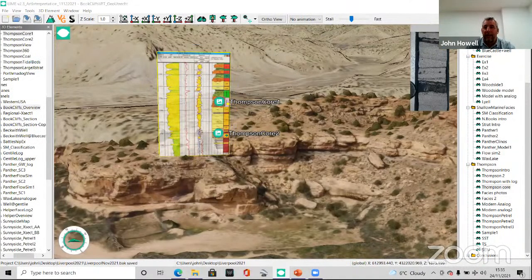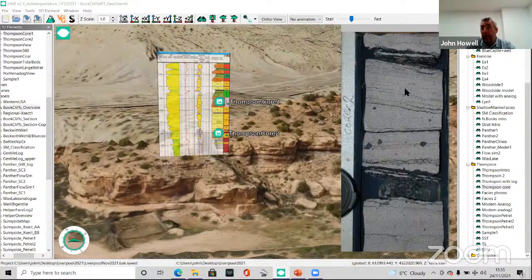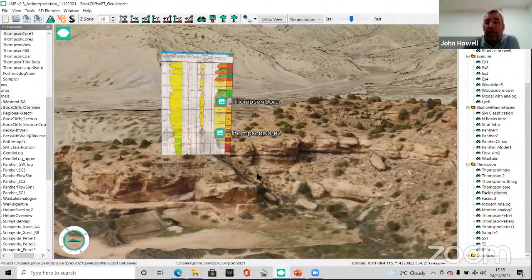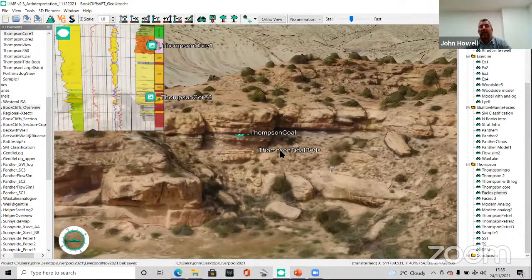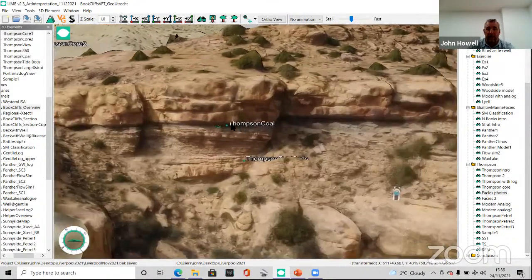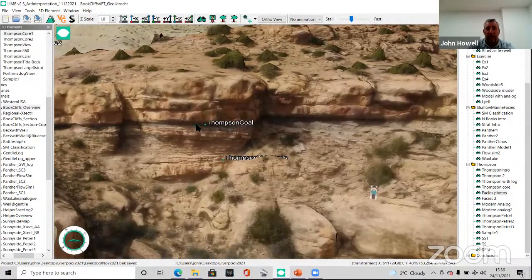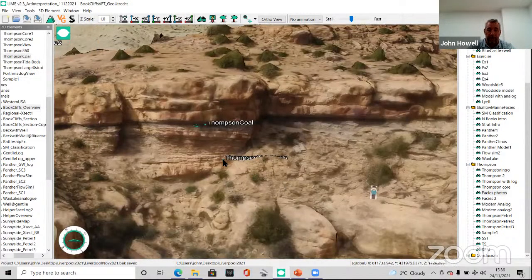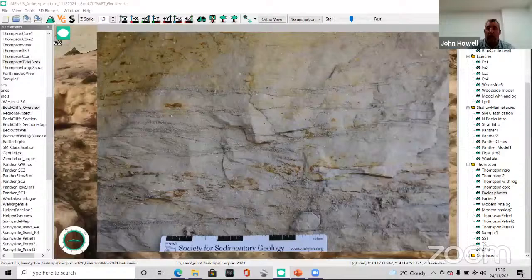Yeah, so we can get the students looking at the core and comparing it directly to the outcrop, and these are the sorts of exercises that we would set. We can drop in a bunch of photos. People will often say you can't really touch or hold the rocks, but we can drop in these photos and give people a much closer, better impression of what these things look like.